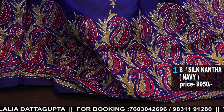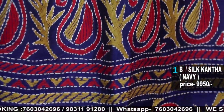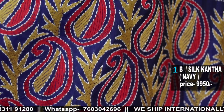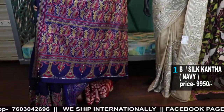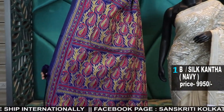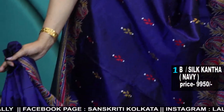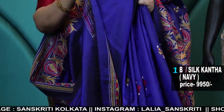This is a pop-in blue Bangalore silk with exclusive traditional handwork katha. See the work, mustard and red, very very fine embroidery, exclusive, very fine work, and all these come with a blouse piece, border or work.